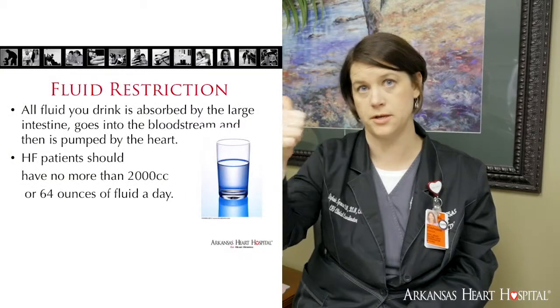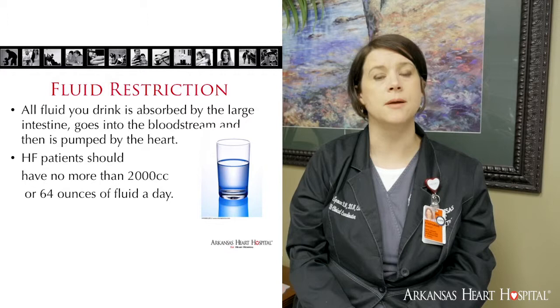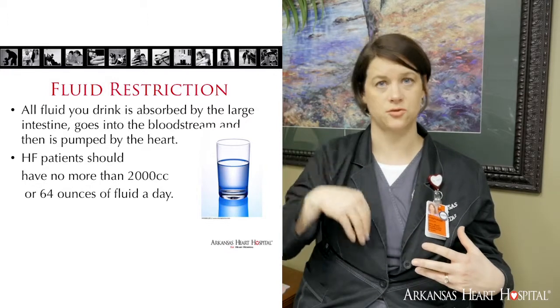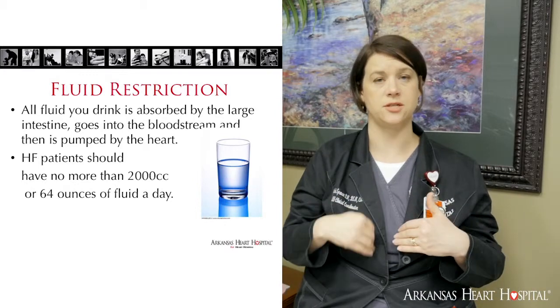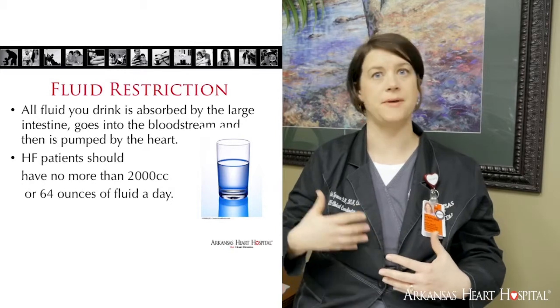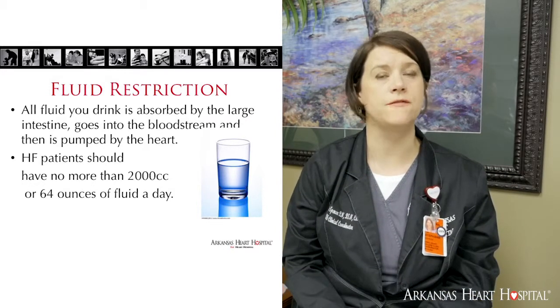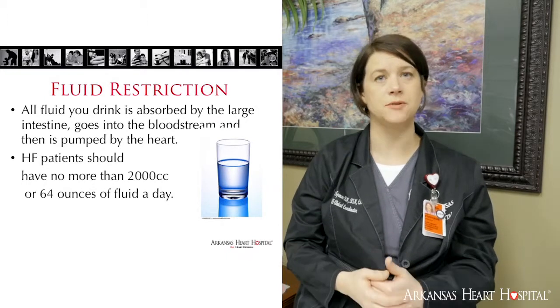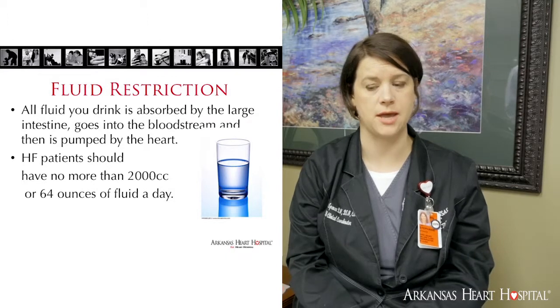The second thing that I want you to do when you go home is a fluid restriction. So the big three, number one is sodium restriction, number two is fluid restriction, okay? You need to remember that everything that you drink does not go directly into your bladder and into the toilet. Everything that you drink goes into your stomach and it gets absorbed by your bloodstream. And then your heart has to pump everything. It all ends up in your heart, okay? So heart failure patients, once you've been hospitalized with heart failure, it's time to start limiting your fluid, okay?